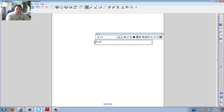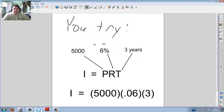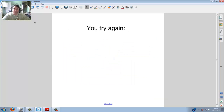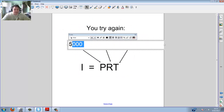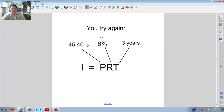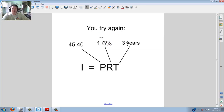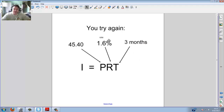Let's try again. You try again, because you are AT after all, so you deserve a challenge worthy of you. So let's just take these here and do a few changes. Let's go ahead and copy that. This time, you're going to loan out $45.40. Let's make it at 1.6% interest, and let's do it for 3 months. I want you to calculate to the nearest penny what the interest will be.